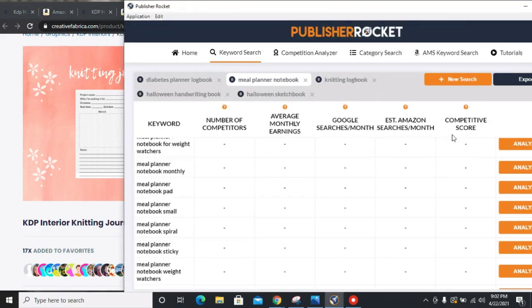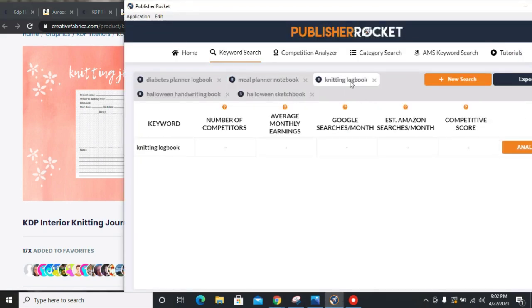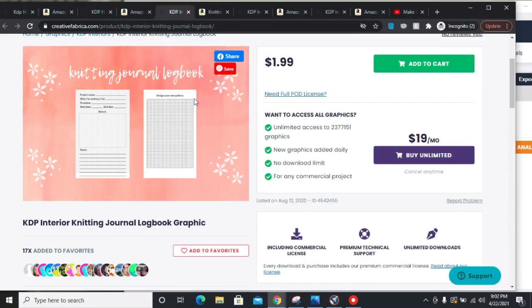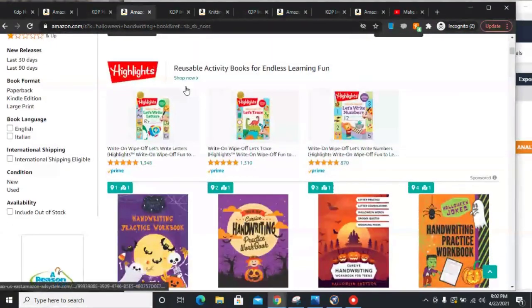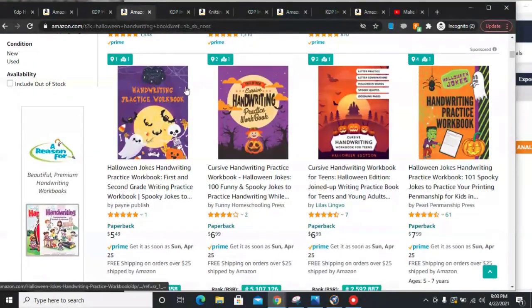We're going to go to Publisher Rocket again and see what keywords we can use. Knitting logbook. Wow, this is surprising. Just knitting logbook. Okay. So guys, it's just one keyword, knitting notebook. I'm going to move to the next niche. Our fourth niche of today is Halloween handwriting book. 404 results. Let's scroll down to see the top books in this niche.